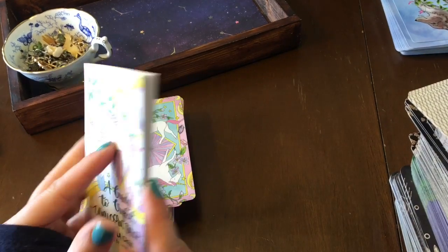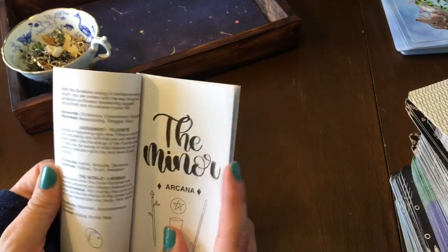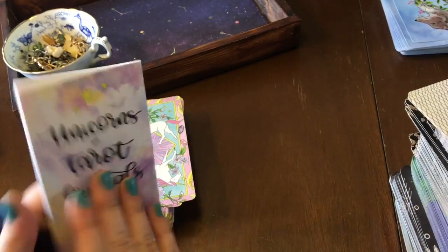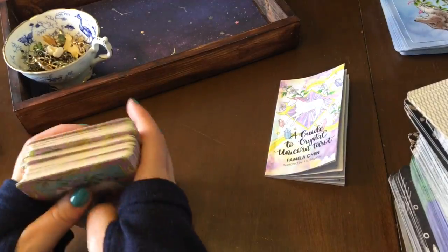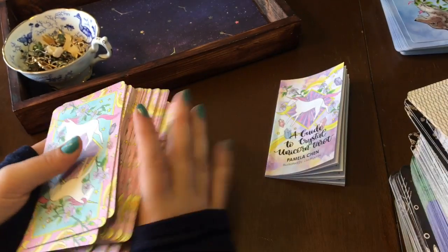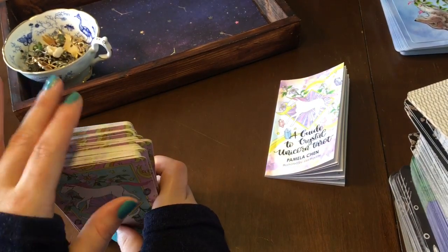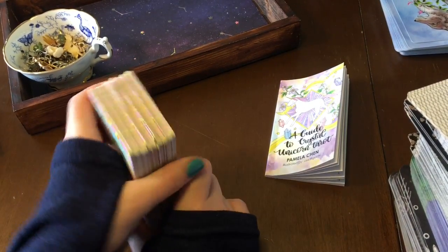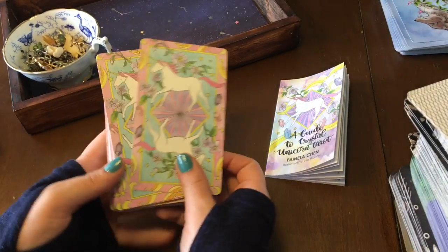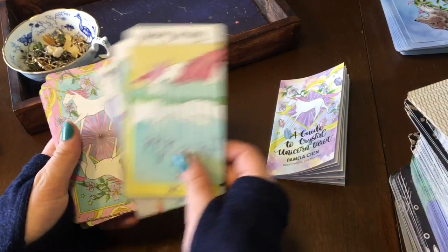The little guidebook is super handy, very cute. All of the information you would need to get started. Very, very nice. So, I think this deck actually would be excellent for beginners, for people that are intimidated by the original artwork or people that don't really like the original artwork, because this sort of gets you started with the original meanings of each card, yet the imagery is a lot more gentle and soft.